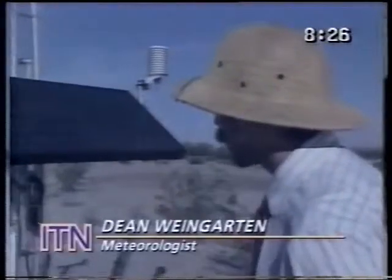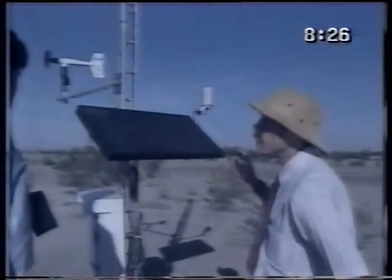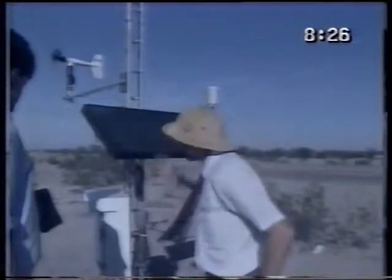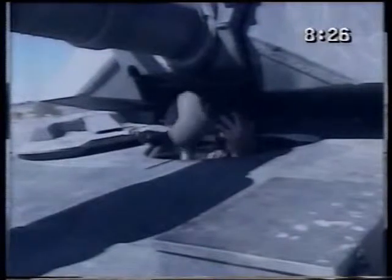That's right. The data that we collect from this certainly verifies that the climate here is similar to the Gulf. Dean Weingarten is chief meteorologist at Yuma, responsible now for comparing temperatures and rainfall with those in the Saudi Arabian desert. Well, the deserts are very similar. They're highly analogous. The maximum temperatures that we get here at Yuma Proving Ground are very similar to those in the Middle East, particularly near the Persian Gulf and up near the Iraqi, Kuwaiti, and Saudi Arabian border.